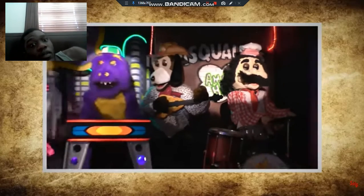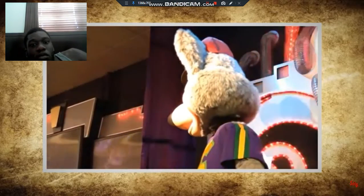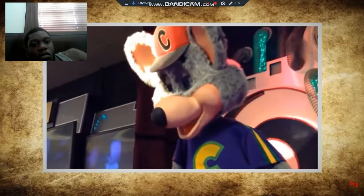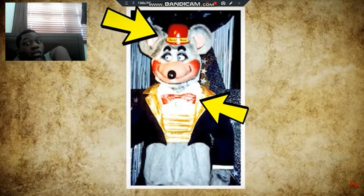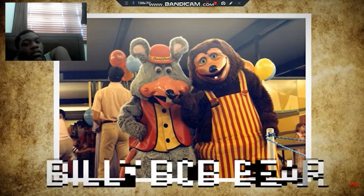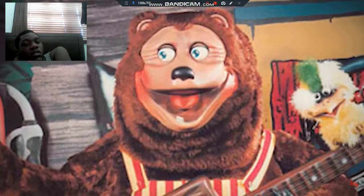Many of the FNAF cast members seemingly take influence from these unintentionally creepy mascots, and with Chuck E. being the star attraction and a lead singer in the band, it's pretty obvious Freddy is his variant for Fazbear's universe, especially when we look at that costume with the telltale top hat and bow tie. However, we can also look to another furry pizzeria mascot, Billy Bob from Showbiz Pizza Place, a band member, but more importantly, also a bear.